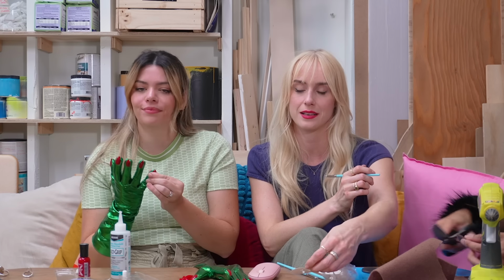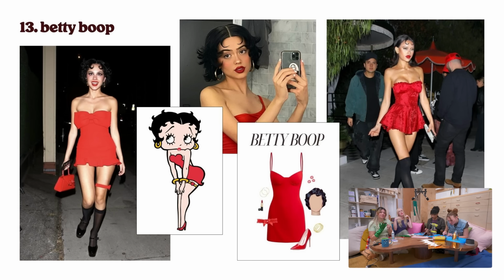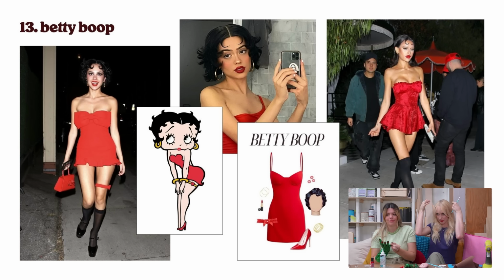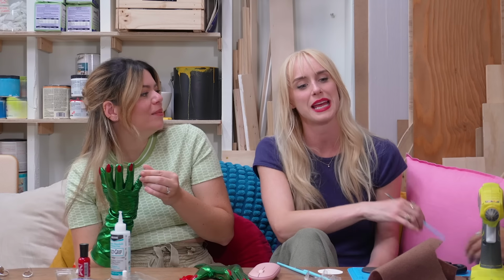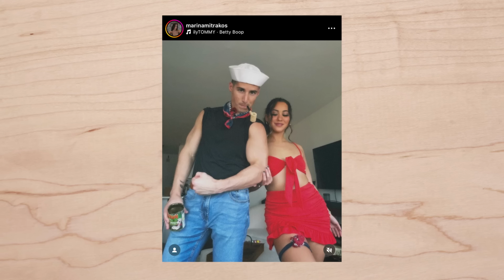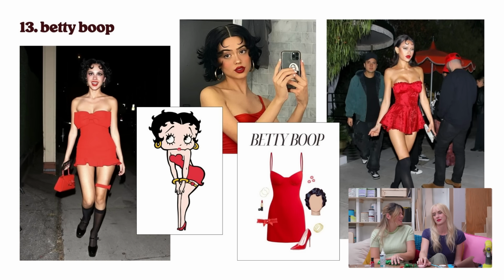So another idea, pretty easy. If you have a little red dress in your closet, you could be Betty Boop. Especially if you already have a black bob. Or you could get a little wig for this one and just add some little curls to it. And a nice little leg garter. And you could have your partner dress up as the spinach guy. Oh, Popeye. I've seen couples costumes of Popeye and Betty Boop, and it's a nice combo. All you need is some thin brows and some good red lips.